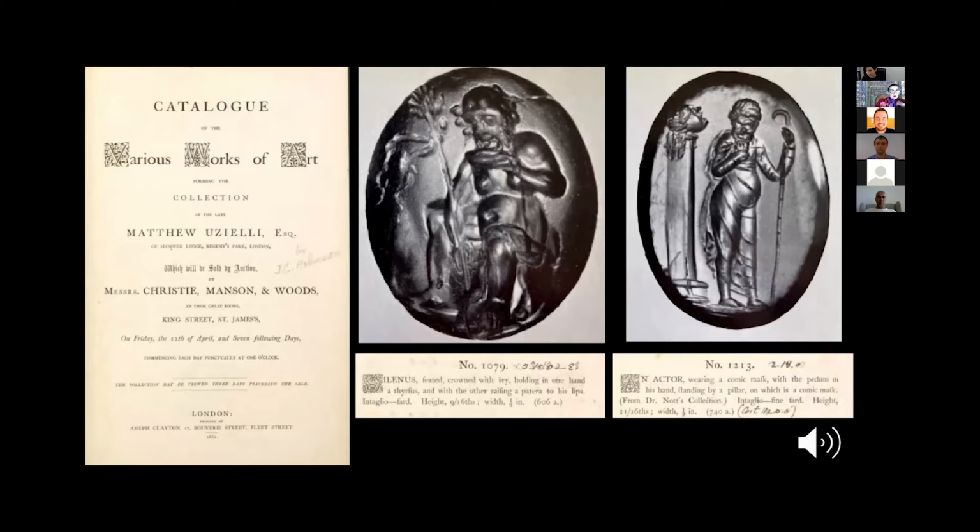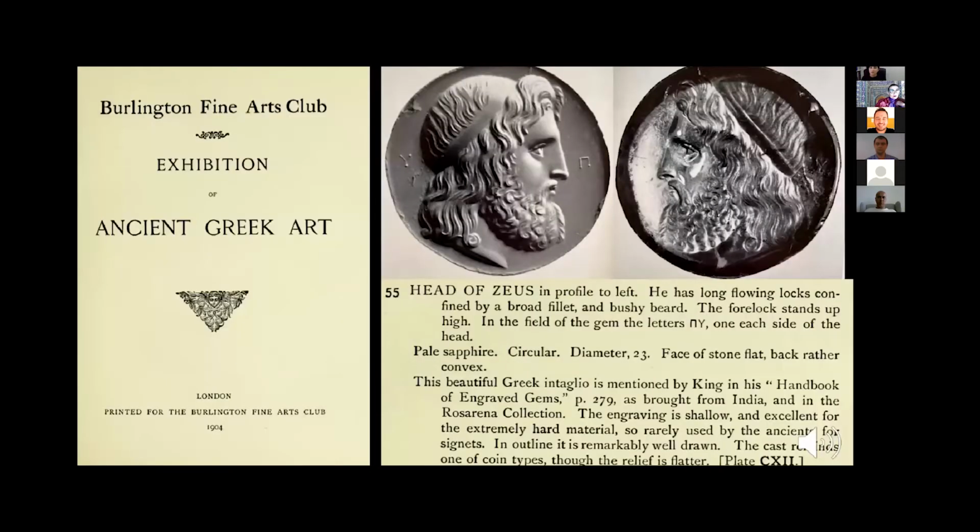and the standing actor with pedum before a pillar topped by a mask. One of the prizes of the Rosarena collection was apparently a head of Zeus, sometimes described as Jupiter, perhaps actually Poseidon, carved on a pale sapphire, or perhaps an amethyst, which was acquired by the Ionides and displayed at the famous 1903 exhibition of Greek art at the Burlington Fine Arts Club in London.